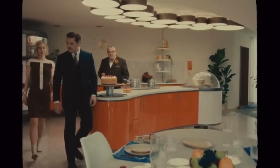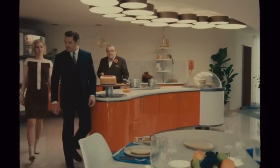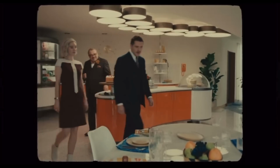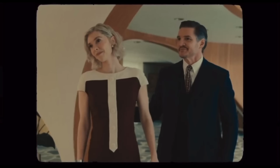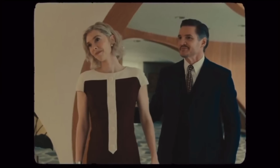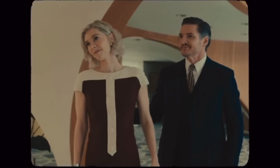Then enter 2 members of the Fantastic Four, Vanessa Kirby's Sue Storm and Pedro Pascal's Reed Richards, the Invisible Woman and Mr. Fantastic. They are inviting somebody into their home, which is in the Baxter Building. In fact, that's the first thing Sue says, welcome to the Baxter Building.